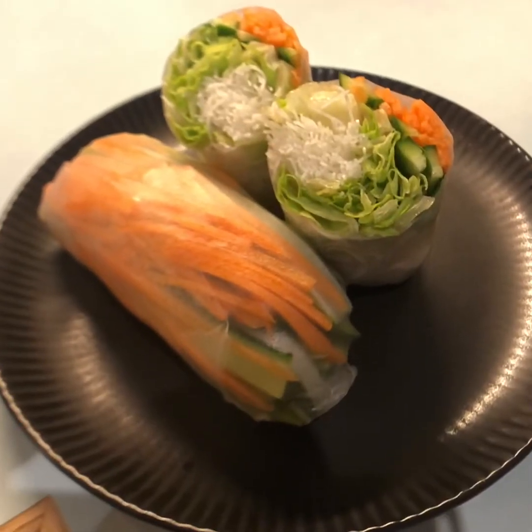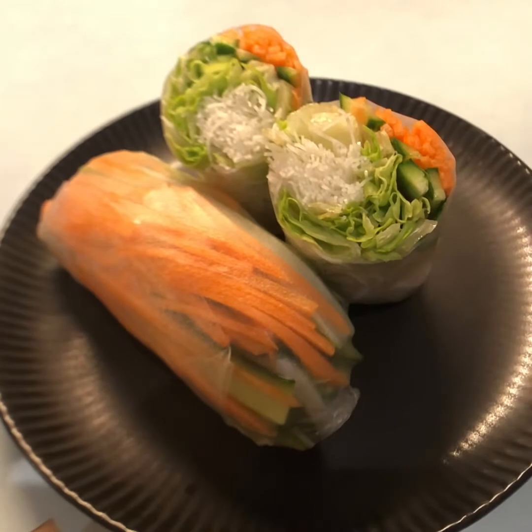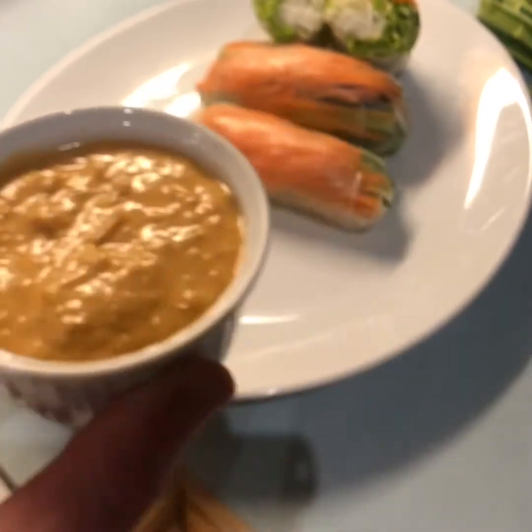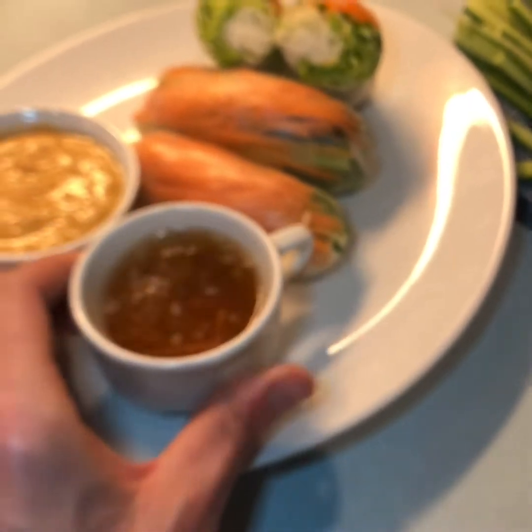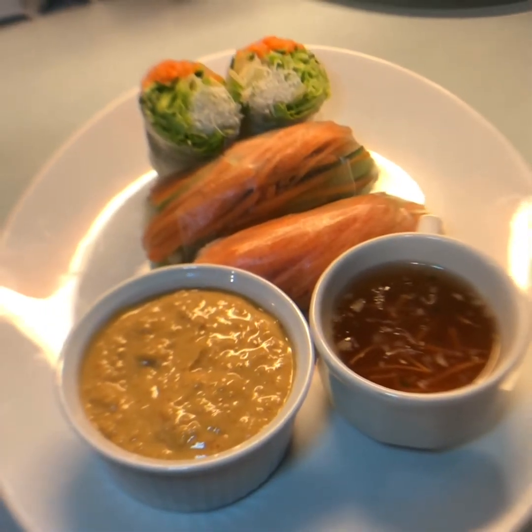So we have our beautiful fresh rolls, which you sometimes see cut in half when they're served, our lovely peanut sauce, and our Vietnamese Nuoc Cham. These are light and great. You're really going to love them. Fun idea for a dinner party: have all your components for your fresh rolls out on a table with a bowl of warm water. Everyone can make their own fresh roll. It'll be a fun, interactive experience for the guest, and it will take pressure off of you, the host.